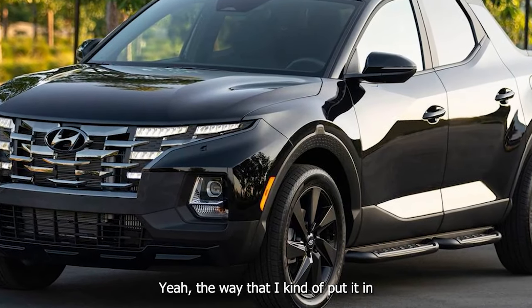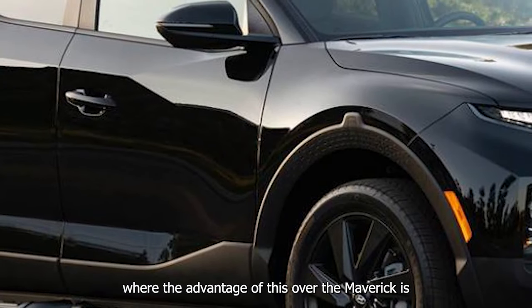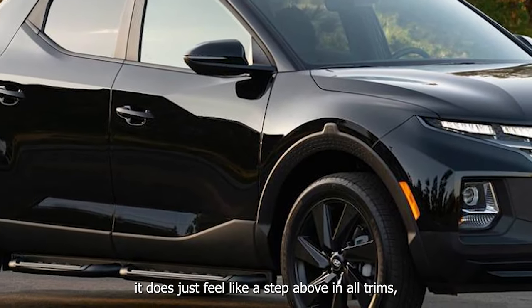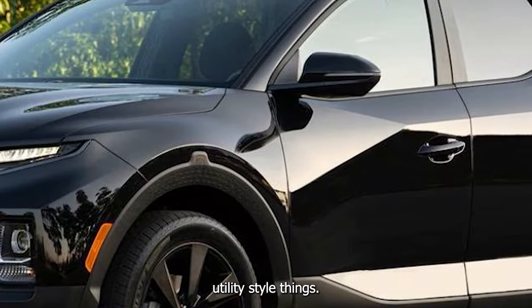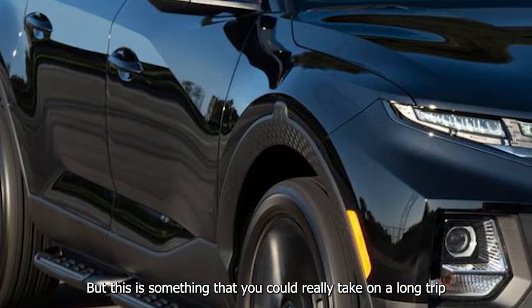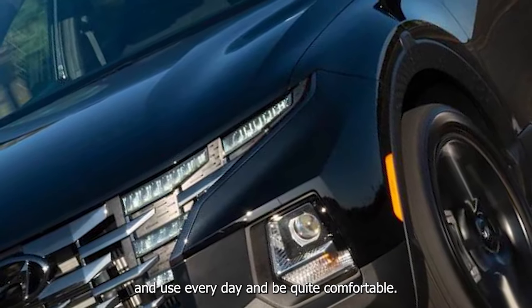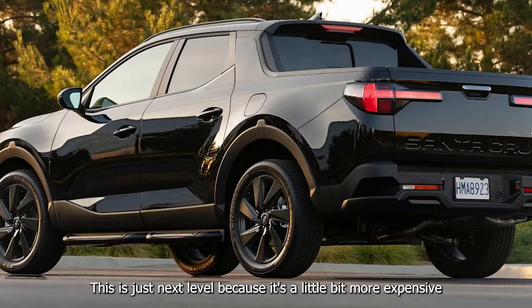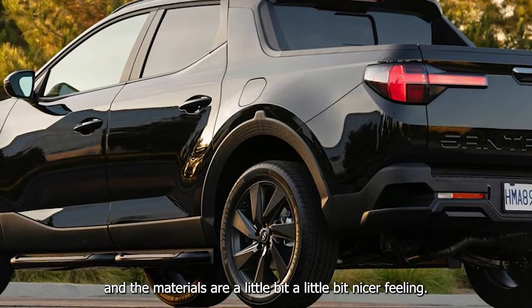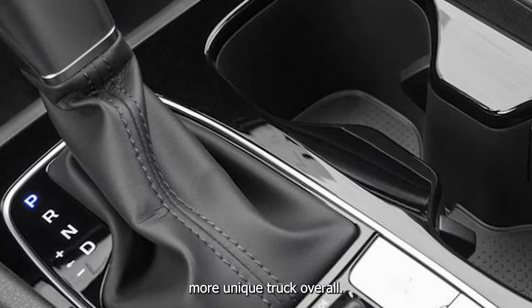The way that I kind of put it in my intro is pretty much what you just said. The advantage of this over the Maverick is that it just feels like a step above in all trims, whereas you get the Maverick if you want to do more utility-style things. But this is something that you could really take on a long trip and use every day and be quite comfortable. Not to say that the Maverick isn't. This is just next level because it's a little bit more expensive and the materials feel a little bit nicer. I think the Maverick is a more unique interior and more unique truck overall.